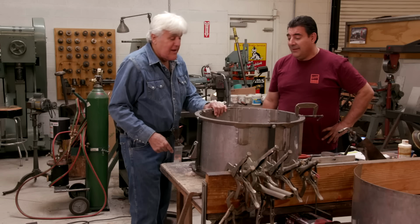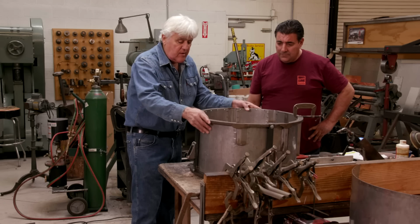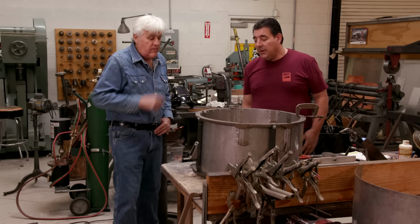That's right. So once in 100 years is fine. But anyway, as you can see, it's coming together very nicely, and certainly much stronger than the original, isn't it? It's sturdier, and it's going to hold back any kind of heat. It's not going to rust. It's going to last forever.